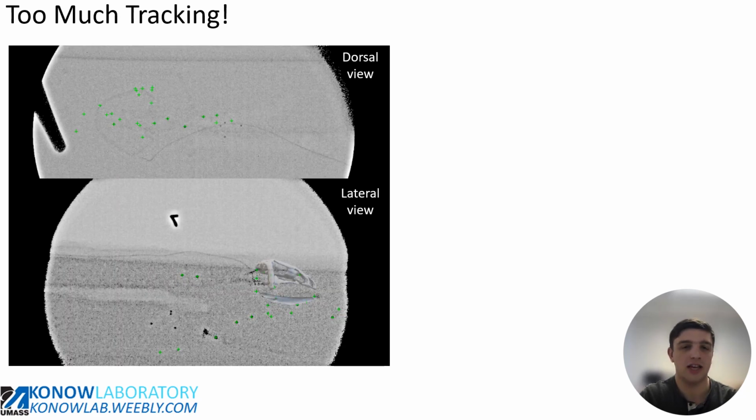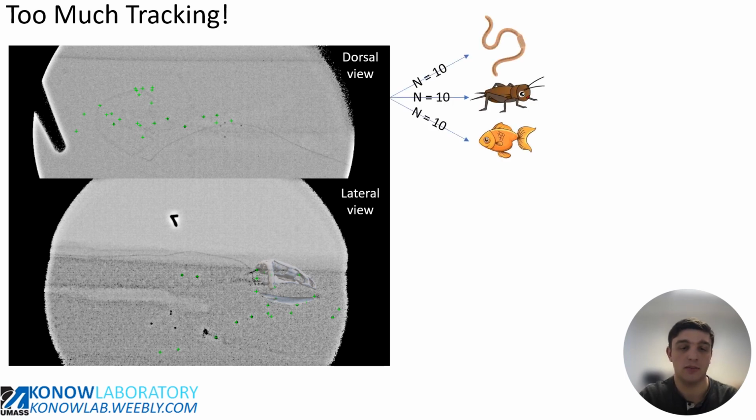So let's say that instead of ACL reconstruction, you're interested, like we are in the Konow lab, in studying how salamanders, like the ones shown in these X-ray images with the head here and here, change the way they chew based on the food they eat. So you find 3 different food types and you want to collect 10 trials for each of them.